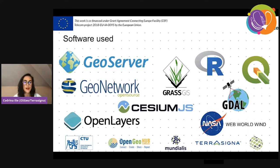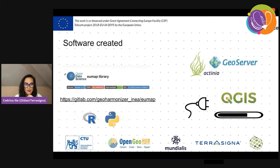For the metadata, we have, of course, GeoNetwork implementation, and also APIs for data query. And with respect to the software that we used for data processing, we used GRASS, QGIS, R, GDAL, and such. This was related to the software that we used.